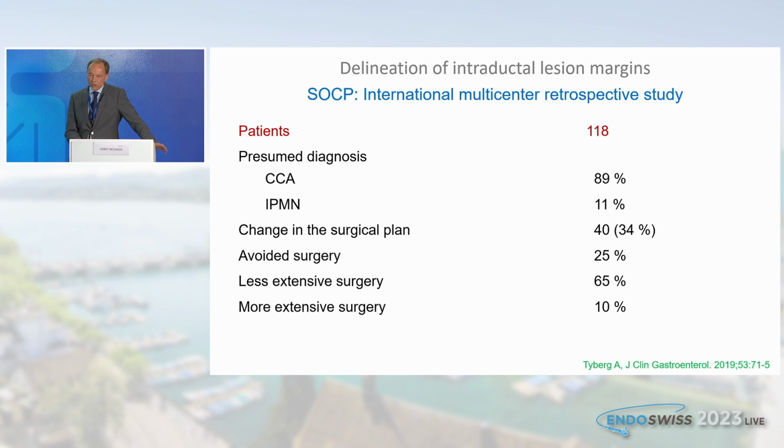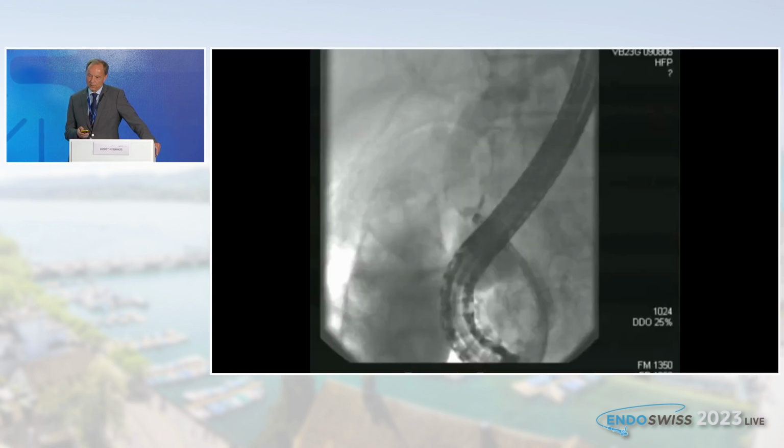Now, cholangioscopy, as I've mentioned, can also be used for preoperative evaluation of the resection margins, of the intraductal spread of the tumor, for exclusion of skipping lesions. This is more and more preferred now by HPB surgeons. And this study, a couple of years ago, was done in 118 patients with a presumed diagnosis either of CCA or IPMN of the pancreas, or of the biliary duct. And cholangioscopy finally changed the surgical plan in about 1/3 of the patients, either to less intensive or more extensive. So this is a clear advantage also.